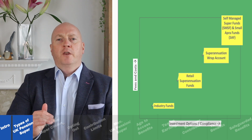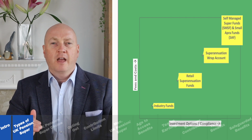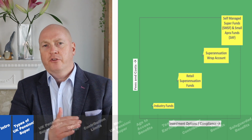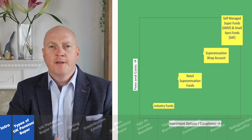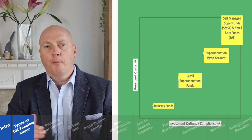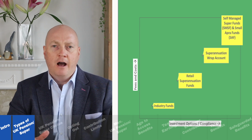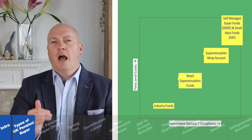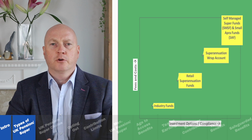And then we move up to the next stage again, which is our self-managed super funds and small APRA funds. These give really extreme choice and flexibility, and you can usually hold properties within them. They're very powerful tools, and again, typically higher balances in terms of utilising those particular vehicles.